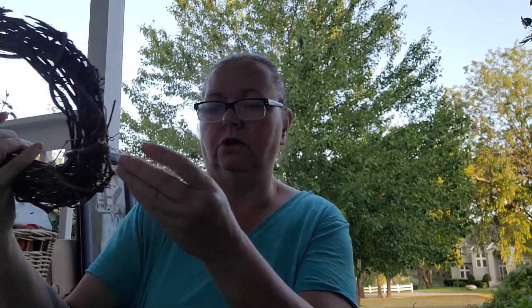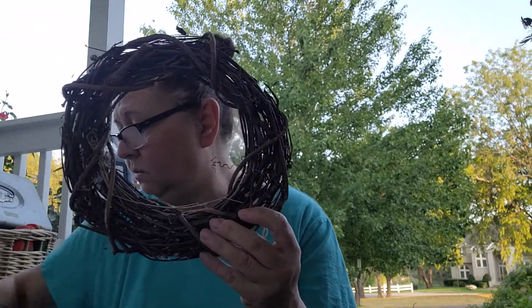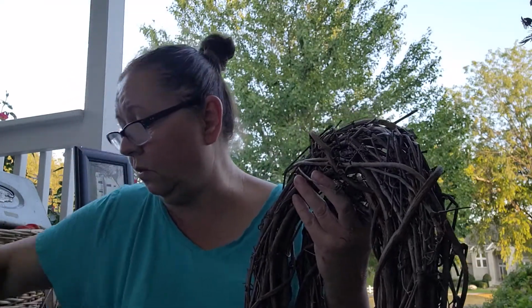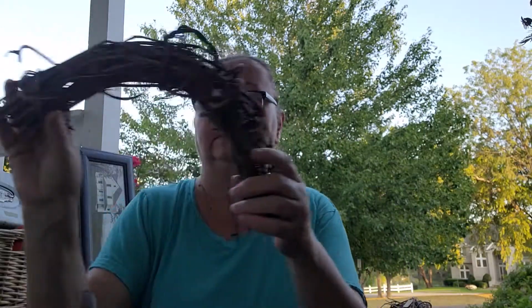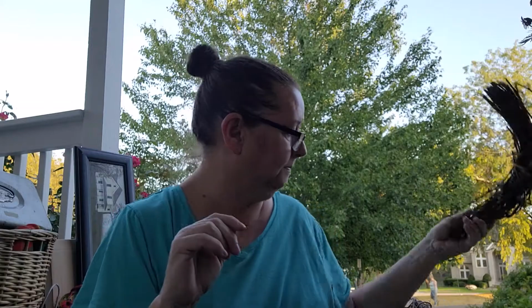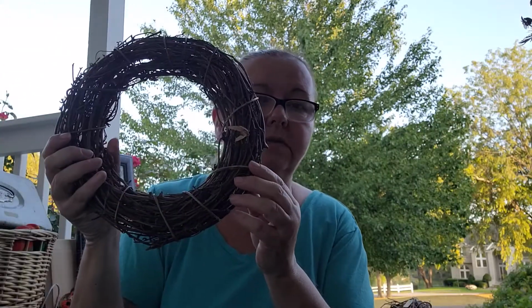So there was a collection of small wreaths here. These were older from Hobby Lobby. There's this one. There's this one. And these are like $4, $5, $6 apiece at the moment. I don't know why they're going up, but they're going up. There's this one. And this little thing, which looks like it had better days. I might not use this one. And there is also this one.